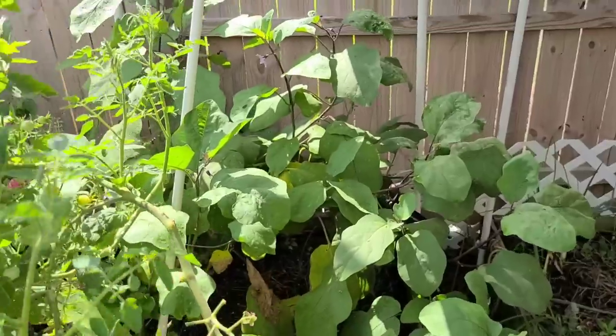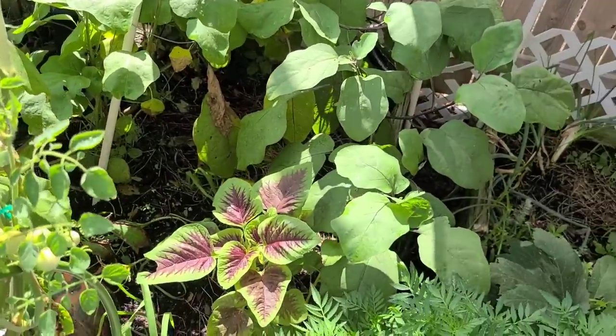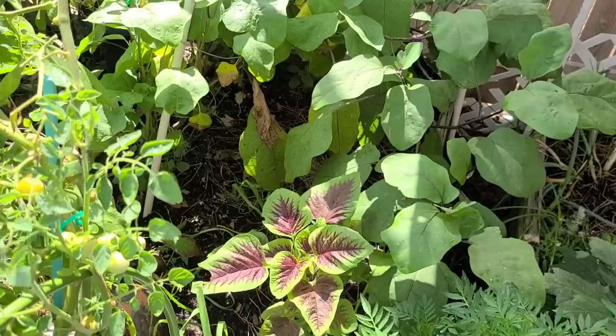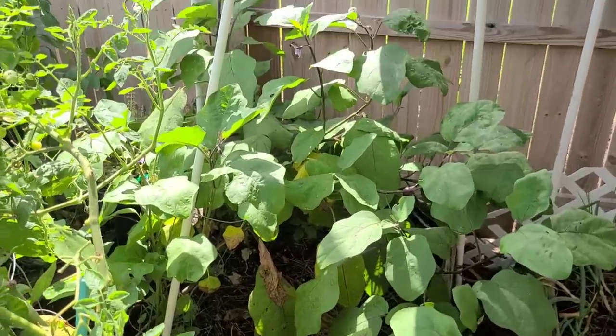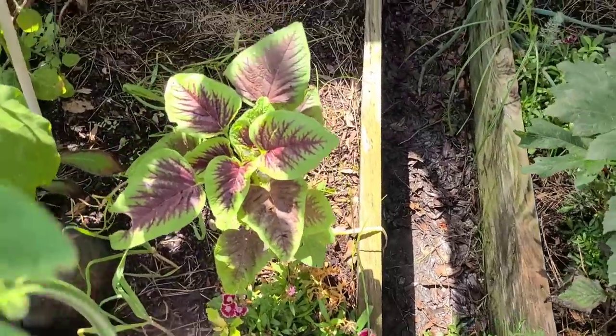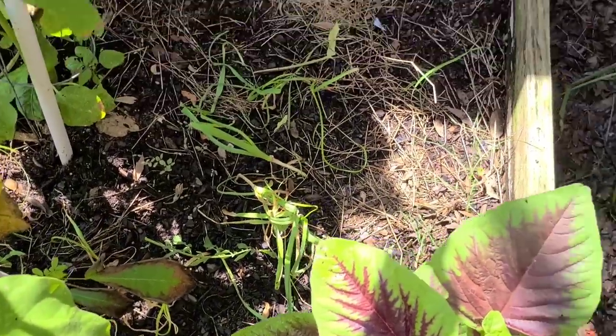I'm going to go ahead and prune this back. I'm going to prune this all the way back, because this is too big. It's taking over the whole bed. No sunlight can come through here with other things that are trying to grow. So I'm going to prune this back real quick. All right, so now the bed can get some light, and hopefully these onions can get daylight now.